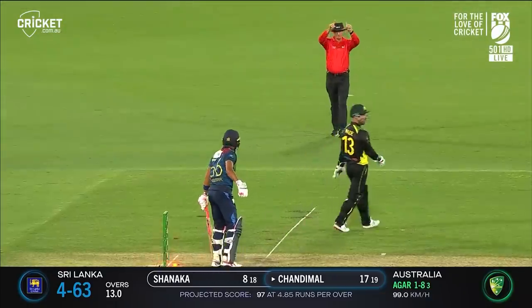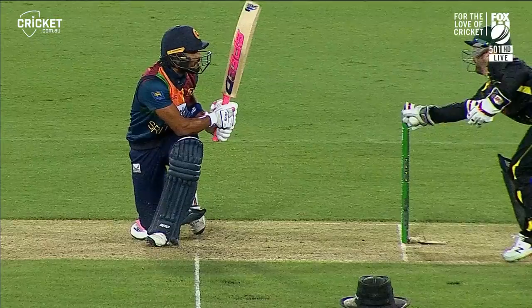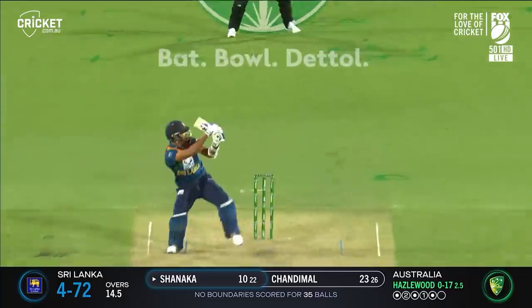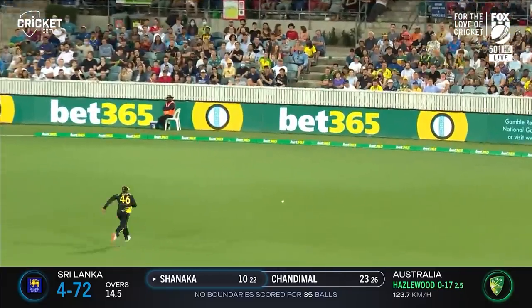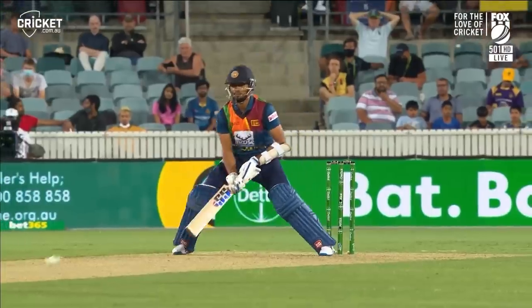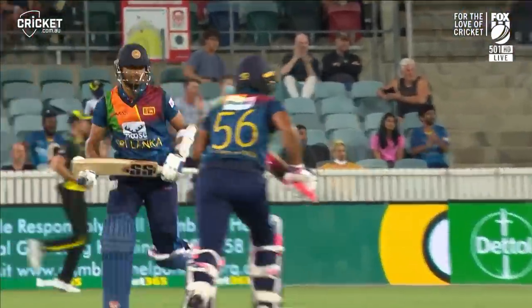Wade's interested, really interested. No, that's all I need to see. My decision for the screen will be not out. Gets it away this time. Finally, he's come up. Sharnika has attempted it a couple of times and gets it to the rope. Much needed. First boundary for 36 deliveries.